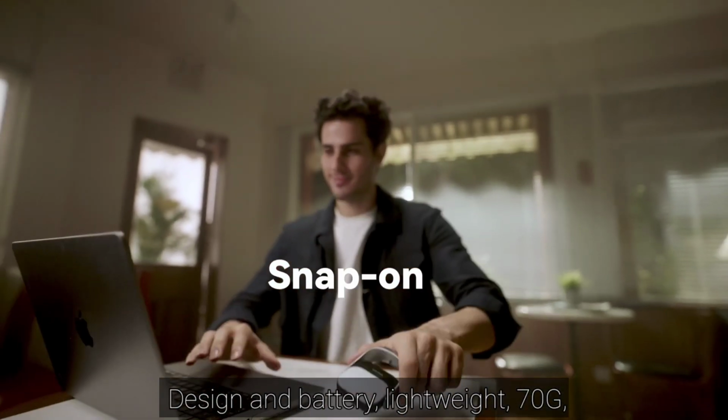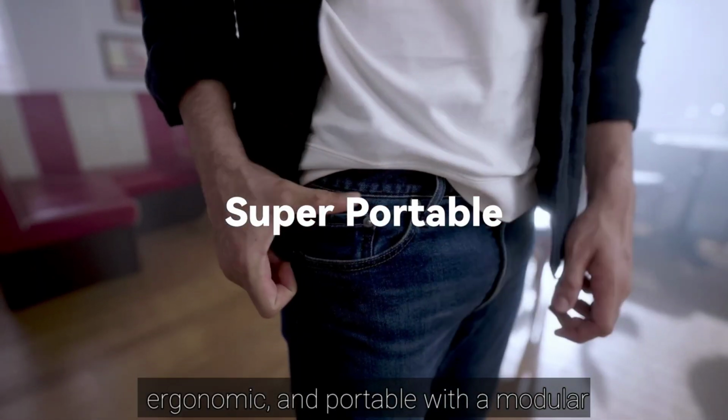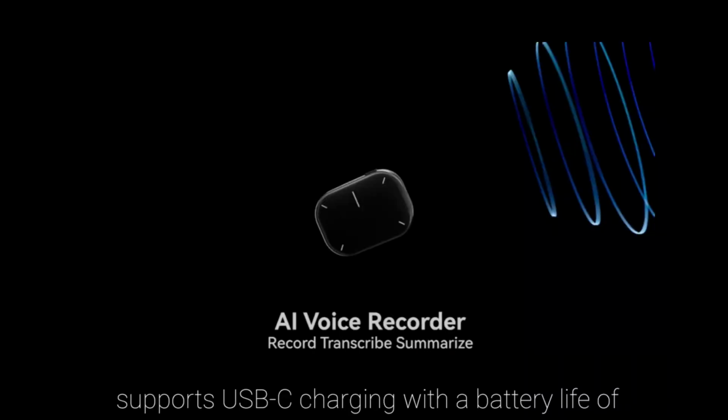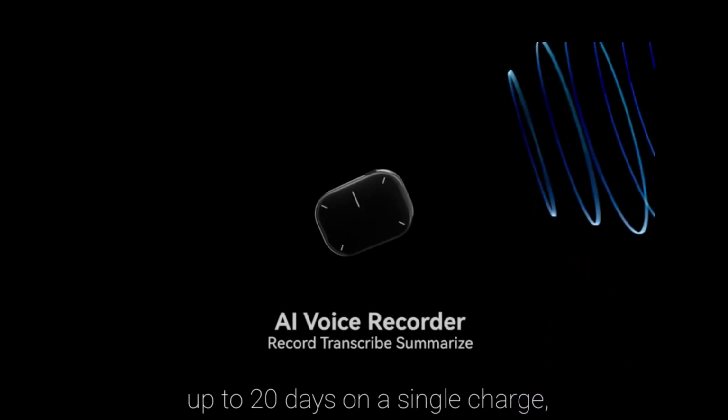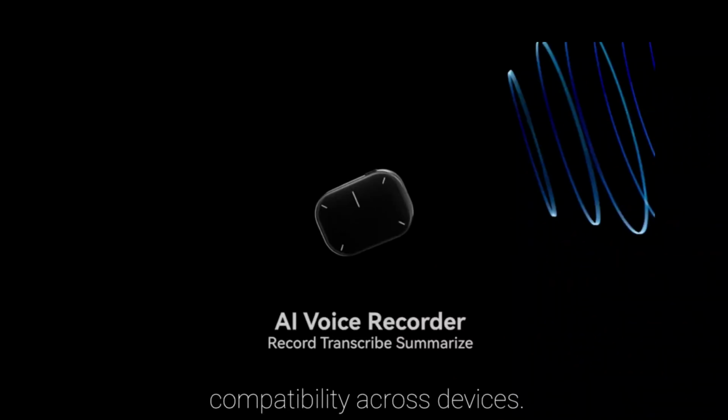Design and battery. Lightweight, 70G, ergonomic, and portable with a modular magnetic design. Supports USB-C charging with a battery life of up to 20 days on a single charge. Connectivity. Quick Bluetooth pairing ensures compatibility across devices.